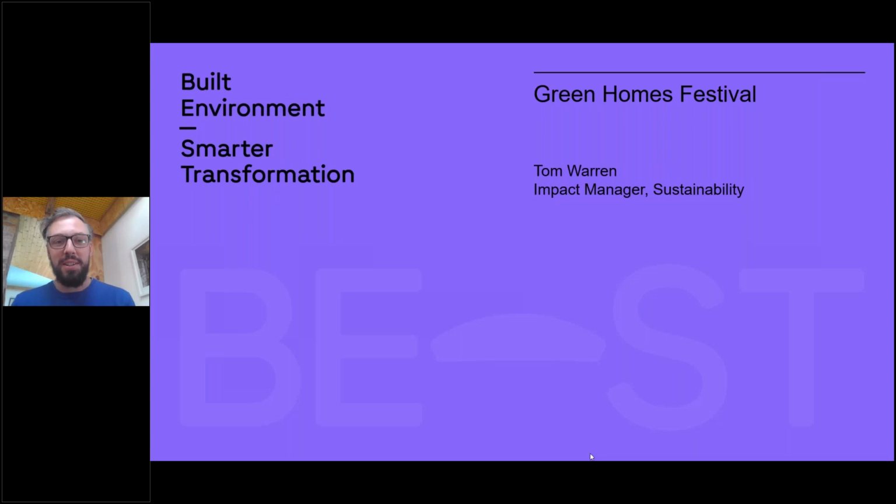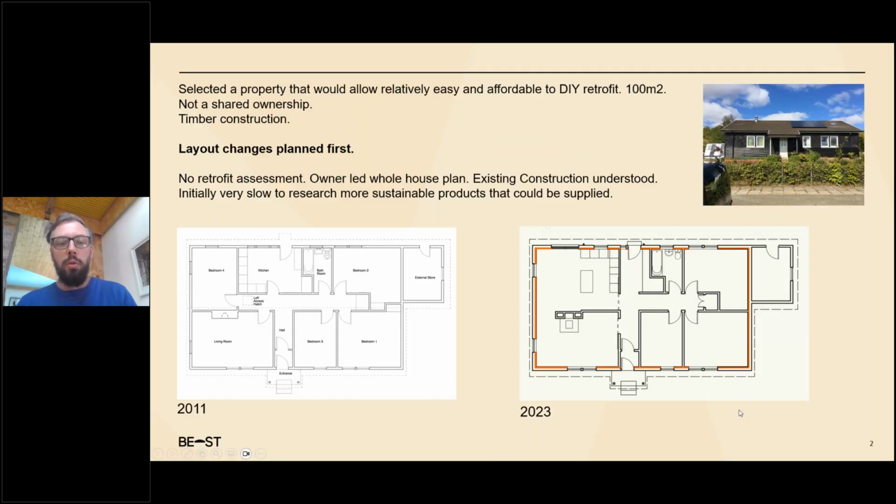Thank you, Sarah. I certainly wouldn't describe myself as an expert. Learned the hard way through some of the photos, and what I'm going to show you is what I've done with my own house. Let's move on the slide. So I was in a similar position to Sarah, living in a tenement flat, and all the challenges around shared ownership and the challenges of retrofit in that situation.